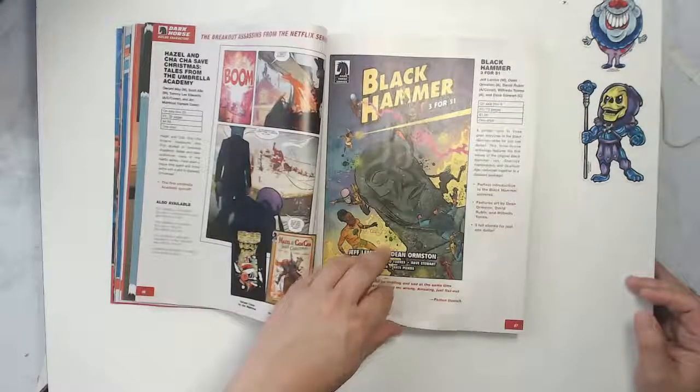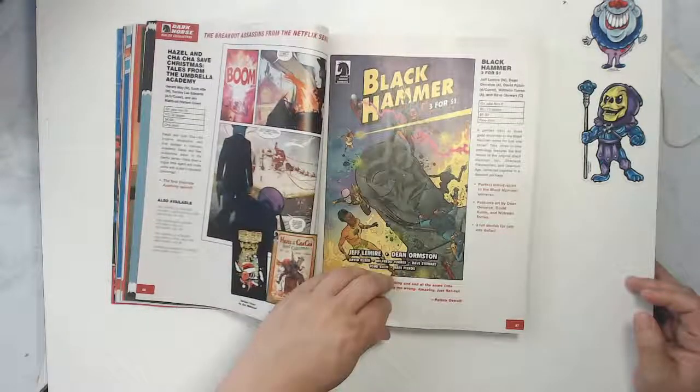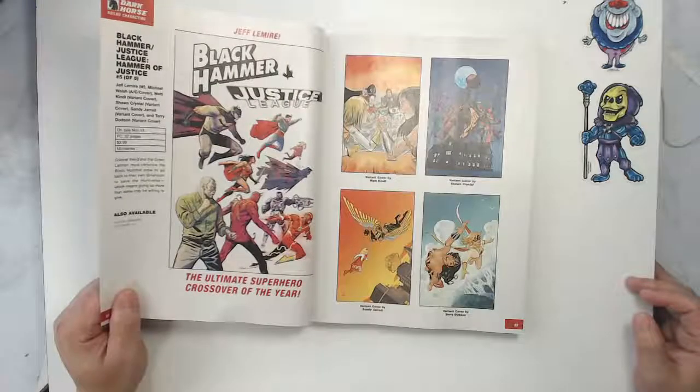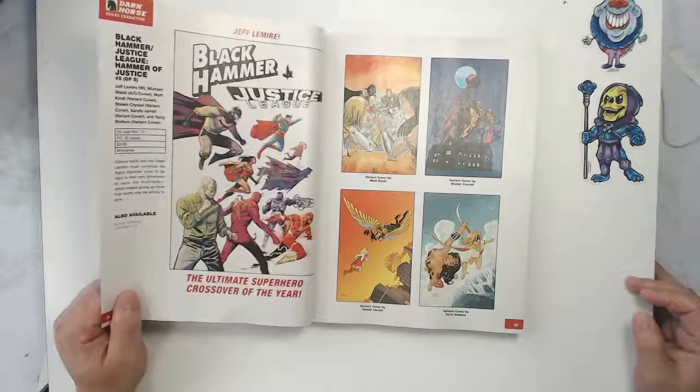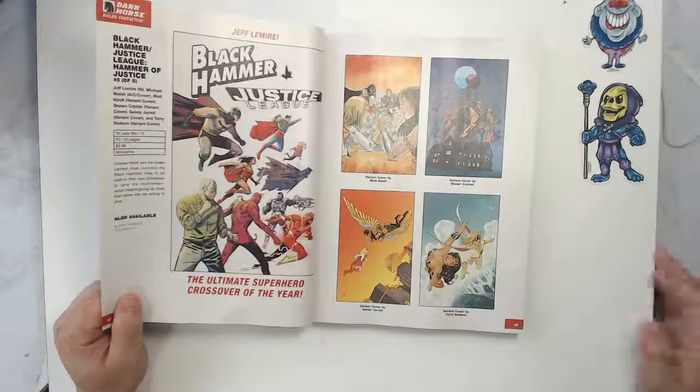Black Hammer. I get all the trades of this series. It's Jeff Lemire. Awesome stuff. So it's something I'm going to keep collecting as they come out. And he has a crossover with Black Hammer and Justice League. I'm pretty sure this is how they got him to agree to write a series for them at DC.